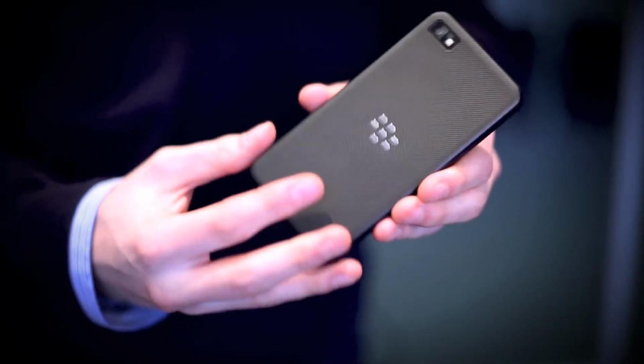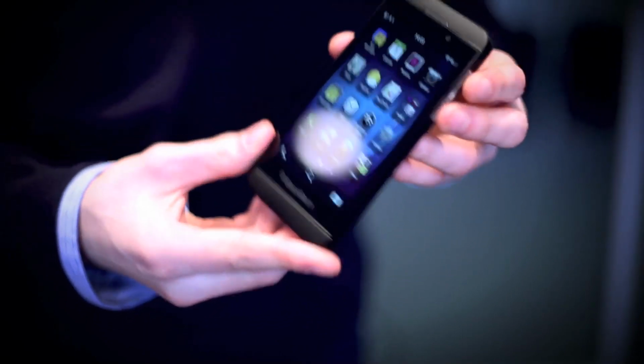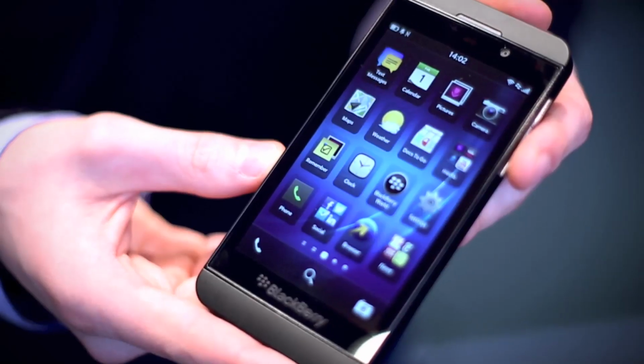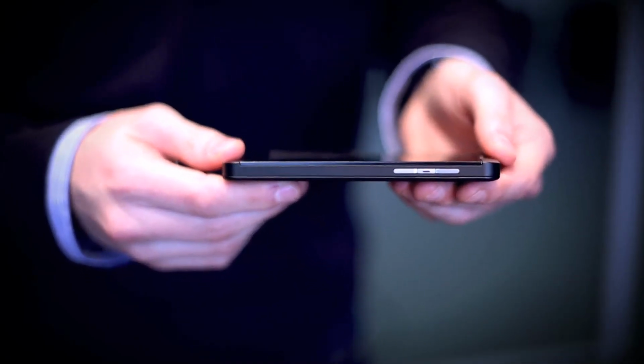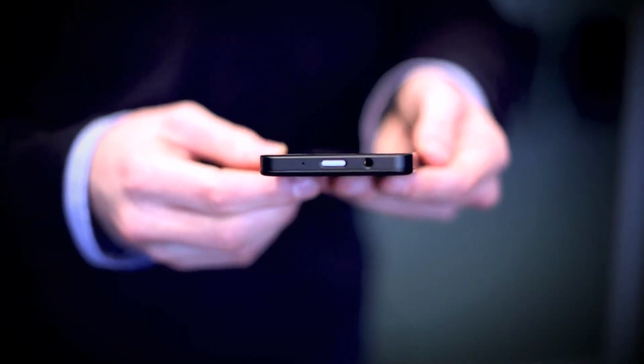Above the screen, there is a 2-megapixel front-facing camera that can also record video at 720p high definition. Next to that, there's a notification light for incoming email, text, and missed calls. That camera is joined by an 8-megapixel camera on the back, which has autofocus, an LED flash, and can record in full 1080p HD. On the right-hand side of the device, there is a volume rocker and a play-pause button in between the two. And on the top, there's a power button alongside the headphone jack.